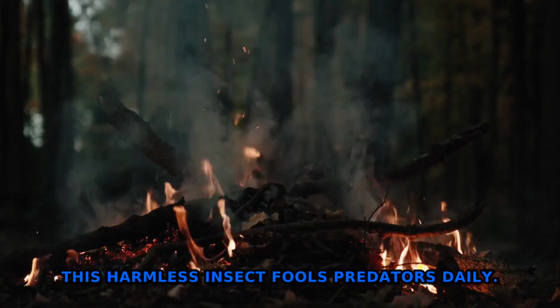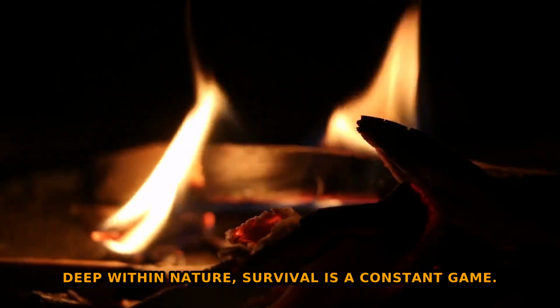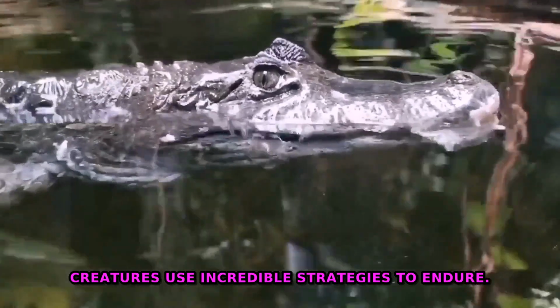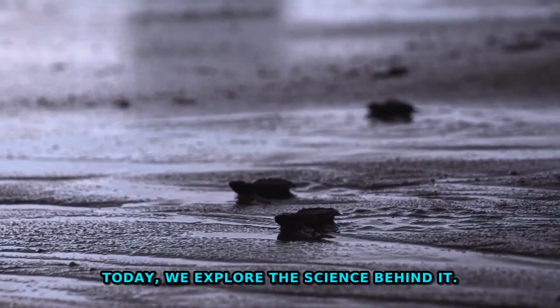This harmless insect fools predators daily. Nature's clever trick saves countless lives. Deep within nature, survival is a constant game. Creatures use incredible strategies to endure. One such strategy is called mimicry. It's a masterful act of deception. Today, we explore the science behind it.